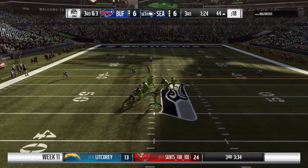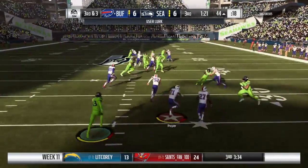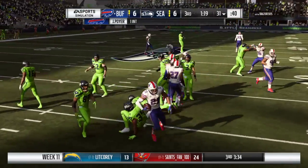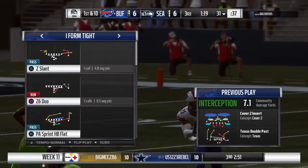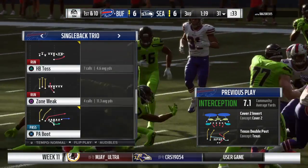Wilson will throw again. And his pass is intercepted for the 4th time today. Picked off by Jordan Poyer. And the return here will go to the 31-yard line. Just a little bit of a rough stretch. 6 interceptions now in these last 2 weeks combined.